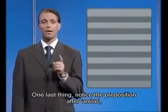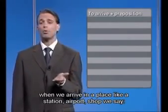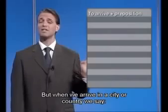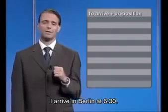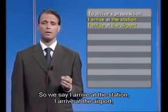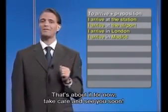One last thing. Notice the preposition after arrive. When we arrive in a place like a station, airport, shop, we say, I arrive at the airport at 6. But when we arrive in a city or country, we say, I arrive in Berlin at 8:30. So, we say, I arrive at the station, I arrive at the airport, but I arrive in London or I arrive in Madrid. That's about it for now.